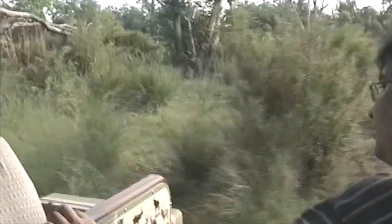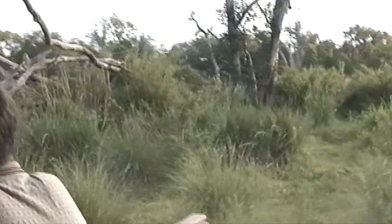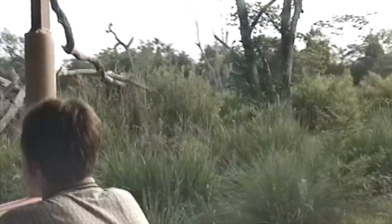On the other side of these rocks to the left, you may see the mandrill baboon. We're also entering elephant country at this time. Hopefully, we'll get to see our two most famous residents.